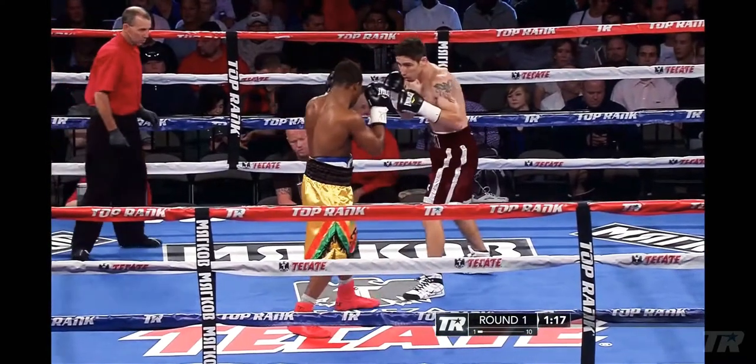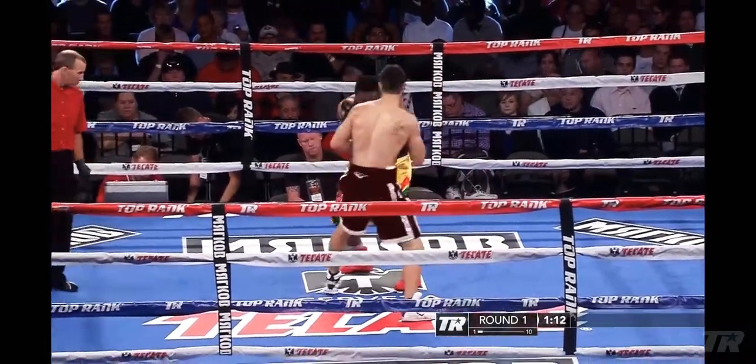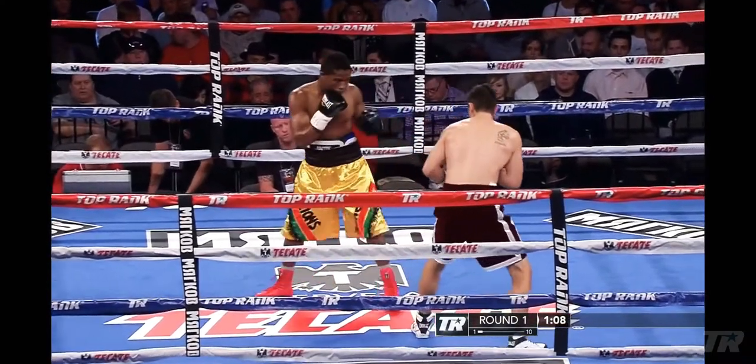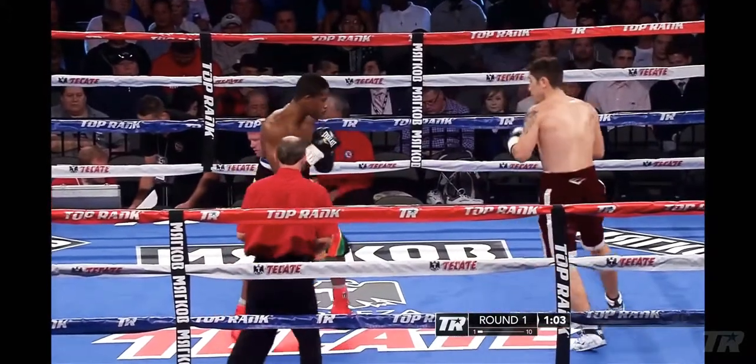Zewski needs to dip that left shoulder in just a little bit more so he can get that jab in the face, because he's giving up, believe it or not, an inch in reach to the guy that's 5'8 when he's 5'10. Hard to believe, but that's the way Ayi Bruce is built.